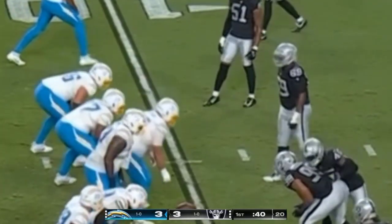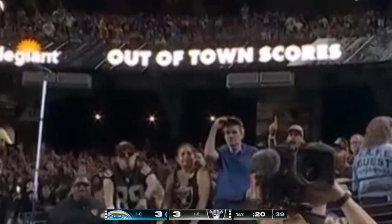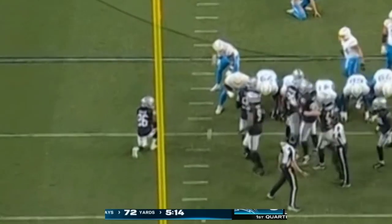Chargers trying to punch it in here. It's 2nd and 8. Raiders bring pressure. Herbert steps up. On the move, scans end zone. A dart. Keenan Allen working his way in the back line, grabs it, and the Chargers jump on top. Make sure he got number 13 back in a Charger uniform. That makes LA fans smile. He's an unbelievably instinctive, savvy veteran.